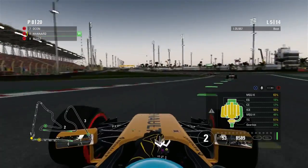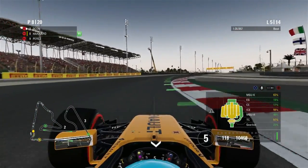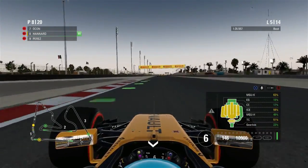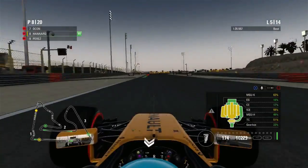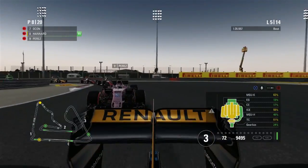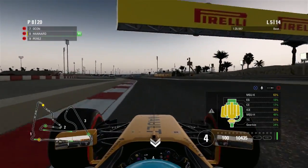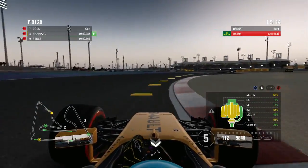What am I trying to say? Perez was ahead of us when we went through the DRS detection. Well, here he is having a look again. Maybe around the outside, but we sort of block him off down the inside. Go a little bit wide after turn 4, but nothing really happening there.